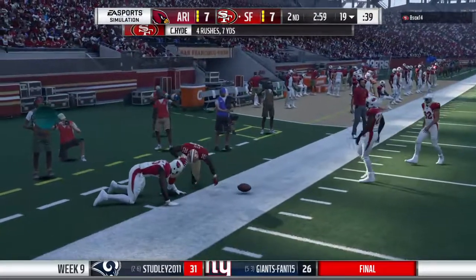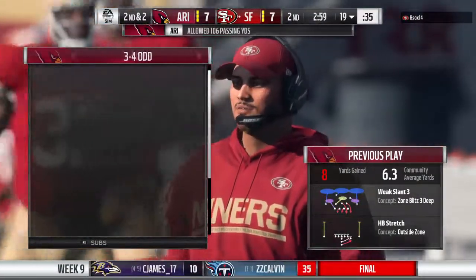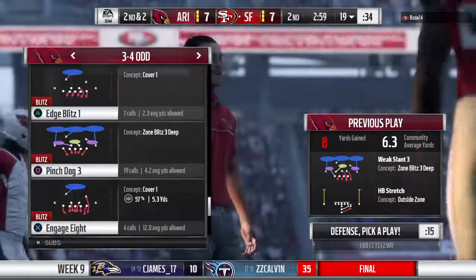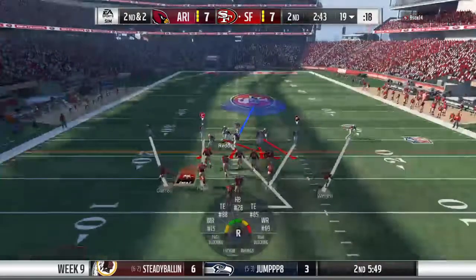A good run there on first down, and it'll leave them with a 2nd and 2. First play of the drive, let's give credit all around. Excellent blocking, but the guy carrying the ball, he was the finisher. A really nice run.